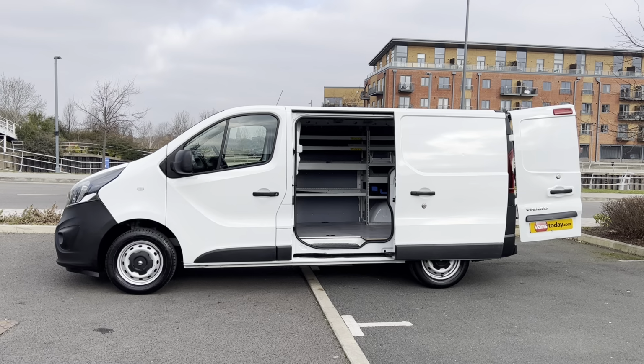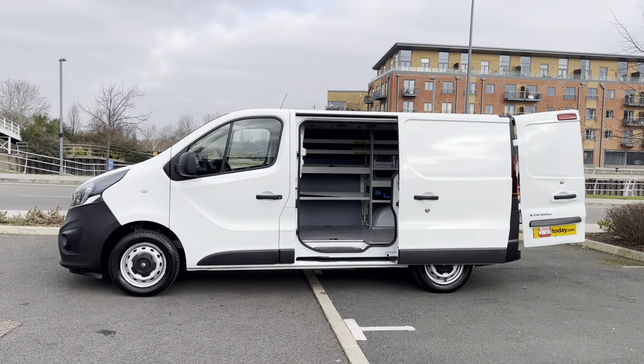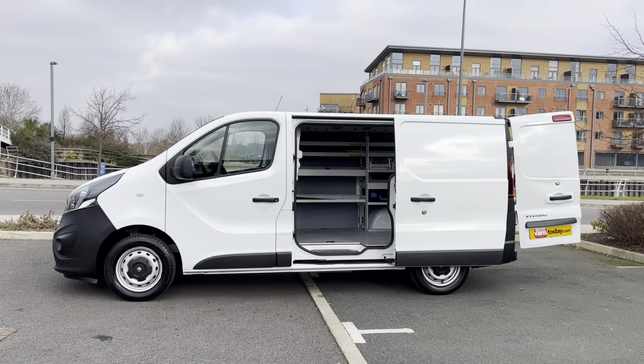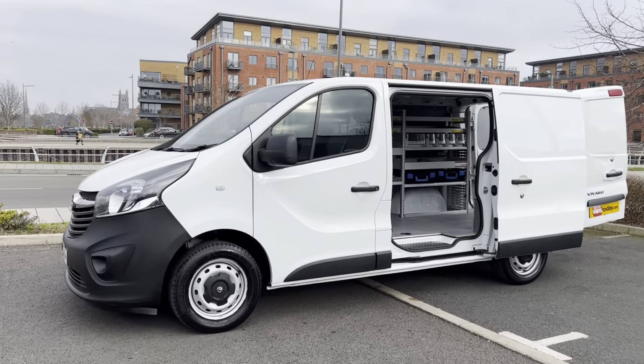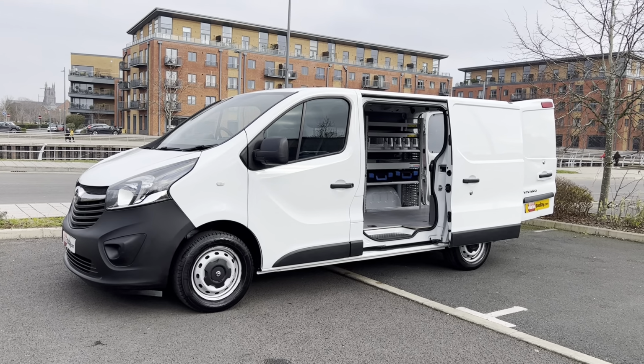Now I'm here to give you a video walk around of this 2018, 68 plate Vauxhall Vivaro 1.6 CDTI. It is the L1 short wheelbase model with a H1 low roof. This particular one has covered a lovely 37,000 warranted miles, come direct off fleet with just one keeper from new.